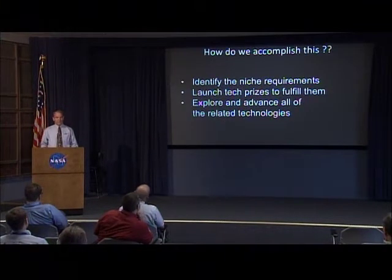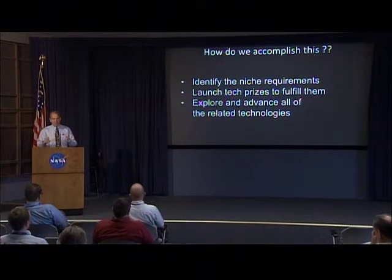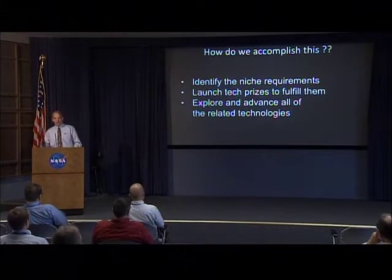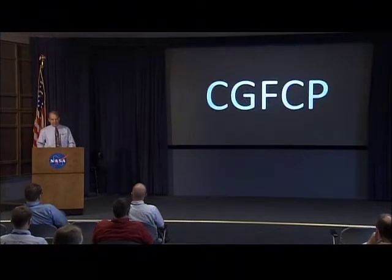So how do we accomplish this? We think the way to do it is lay out the niche requirements, which we have done, and then build the technology prizes to prove that it can be done, and then concurrently explore and advance all of the related technologies to make these vehicles better and better. So the CGFCP stands for CAFE Green Flight Challenge Program. This is the follow-on building of the GFC-1.